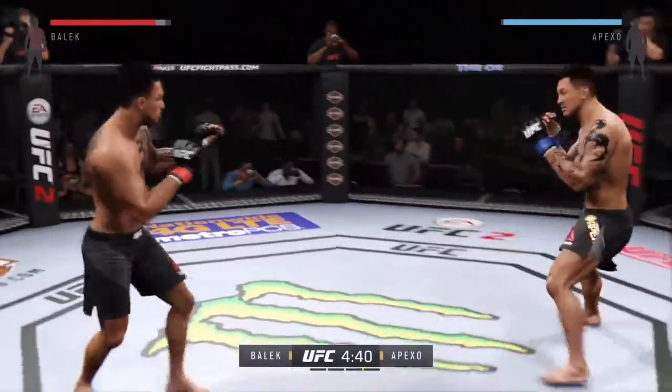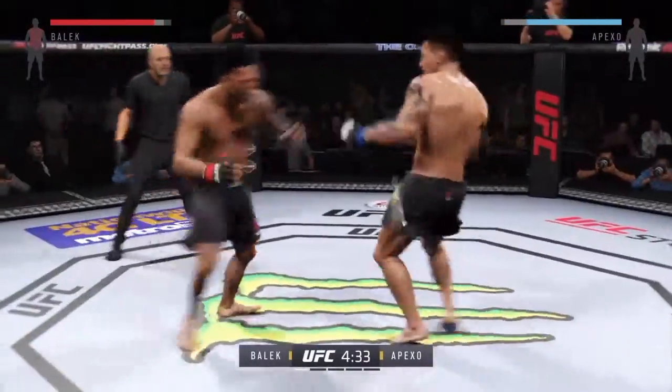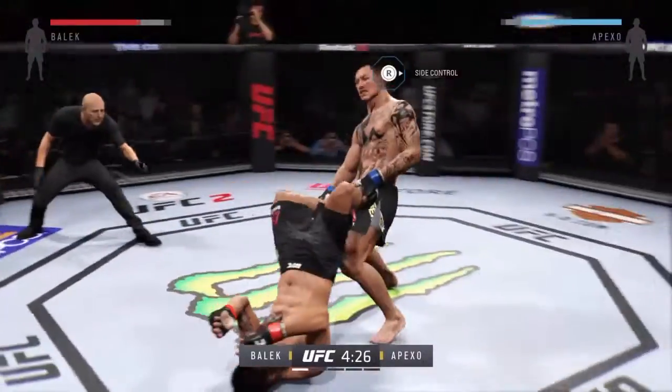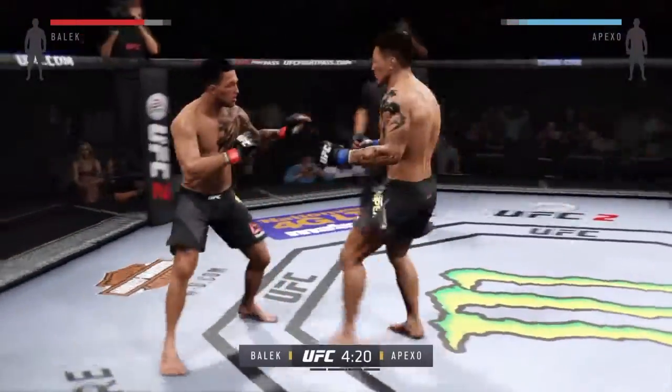Good roundhouse. He is really finding a home for those body kicks. Joe, you're all over it. The kicks to the body, a true factor in this fight. Up to his feet and free. Very nicely done.